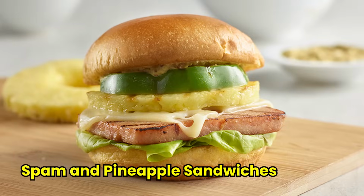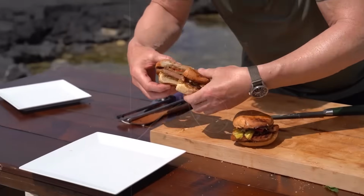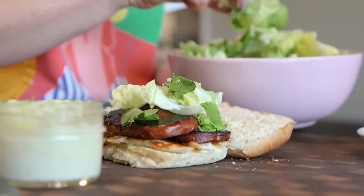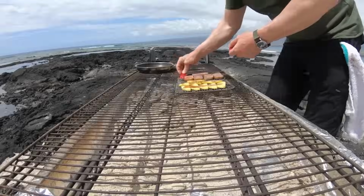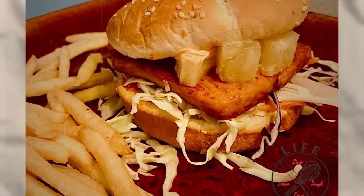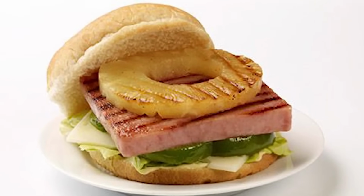Spam and pineapple sandwiches. Spam and pineapple sandwiches capture a uniquely American love for sweet and savory flavors, a combination that gained huge popularity during World War II. Spam, first introduced to the U.S. military in 1937, quickly became a household staple.